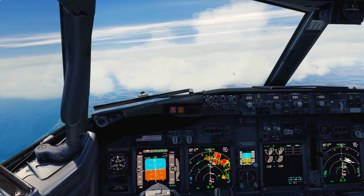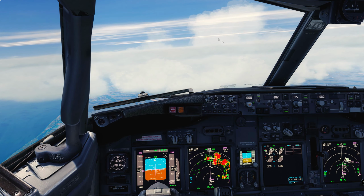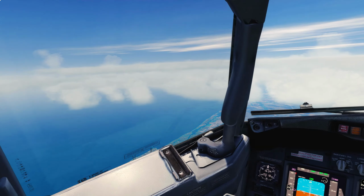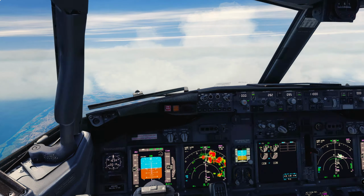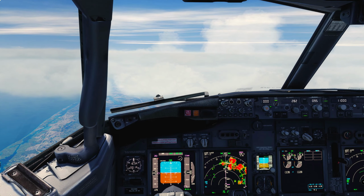There we go. Alright, we're all set up. And I'm going to put auto brakes on 2, even though they're long. You know what? We'll do 1 and we'll do max reverse. Because if the runways are slightly moist or wet, I'd rather have the reverse thrust doing a little bit more of the heavy lifting than the auto brakes, just so the anti-skid doesn't have to work overtime.